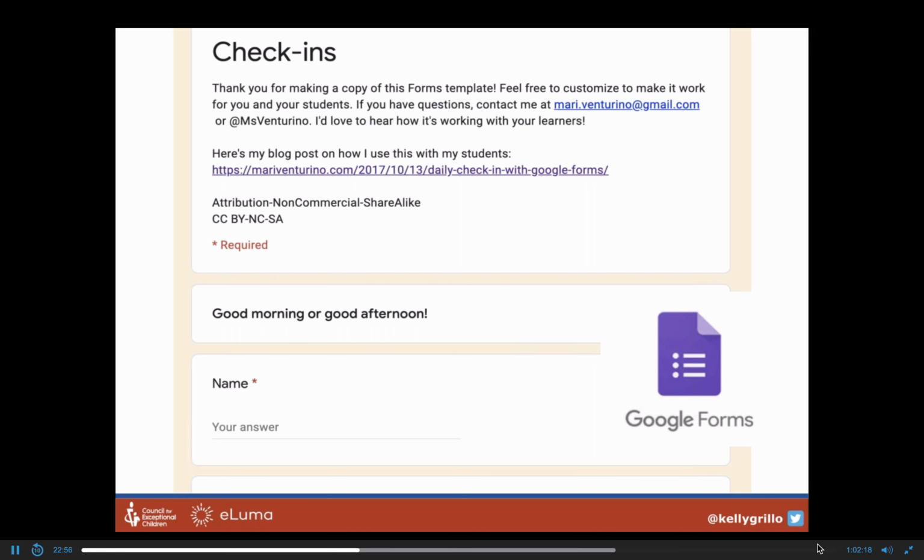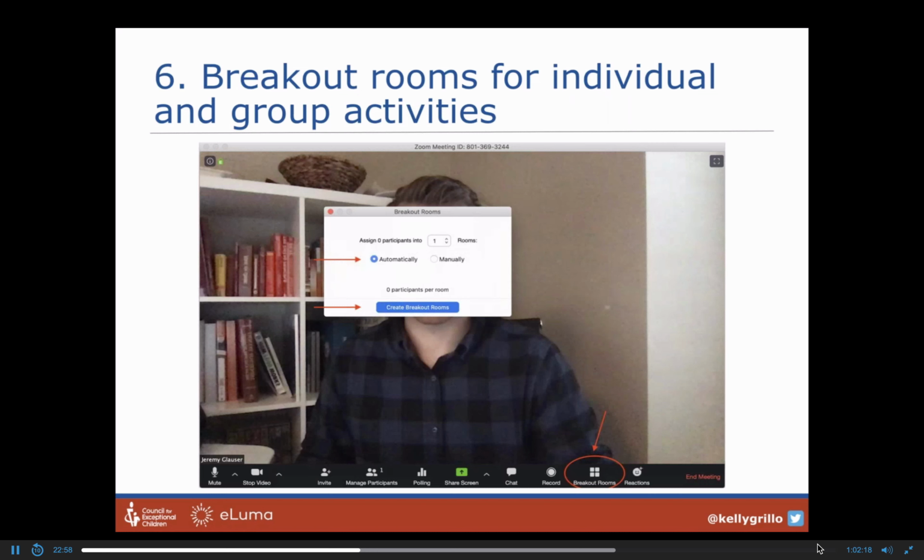The next strategy is breakout rooms. Zoom has a really great option to do breakout rooms. Your students can engage one-on-one to answer questions. They can engage in small groups to do research projects. And then you as an educator can close those breakout rooms and bring everyone back to the main video room. We'll have some more information in the follow-up handouts.